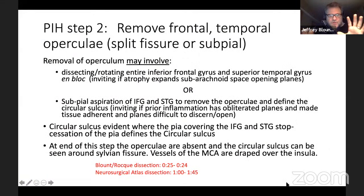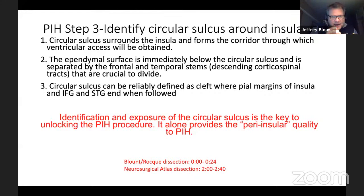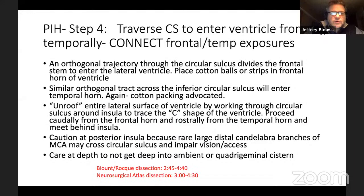Once you're there, you've got the circular sulcus completely exposed all the way around. You've got the vessels of the MCA draped over the insula, and you can begin working your way through the circular sulcus. Okay. Once that's identified, the circular sulcus can just be very gently aspirated, and one literally comes right down into the ependyma. Identification of the circular sulcus is the key to unlocking the periinsular hemispherotomy. That's what gives you the whole term periinsular, peri meaning around, insula obviously meaning the insula itself. So once you get that periinsular component of it identified by the circular sulcus, which again is anatomically the feedback there, is the loss of pia as one comes down the operculae, whether frontal or temporal, the pia just runs right out. It stops. And when it stops, you're right over the circular sulcus. You don't need navigation. You don't need anything. Once you transverse the circular sulcus, you enter the ventricle.